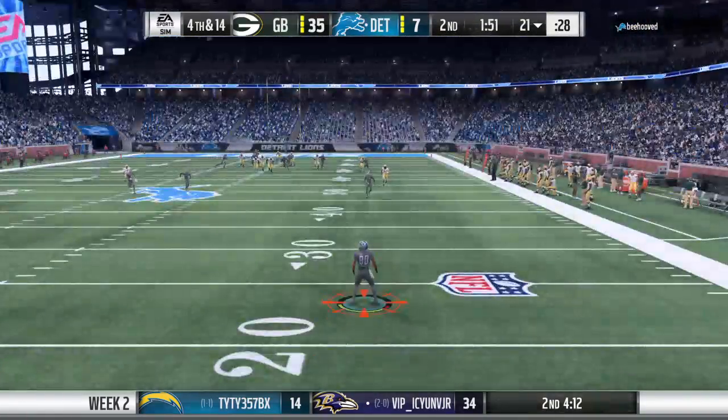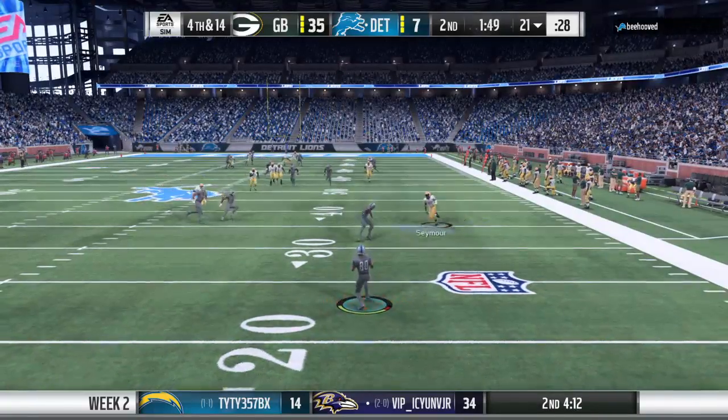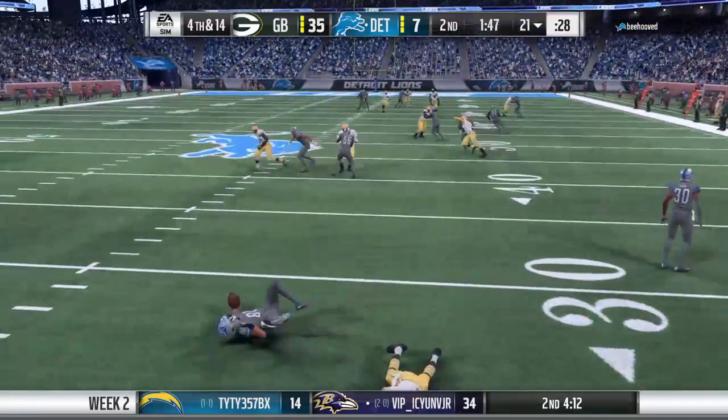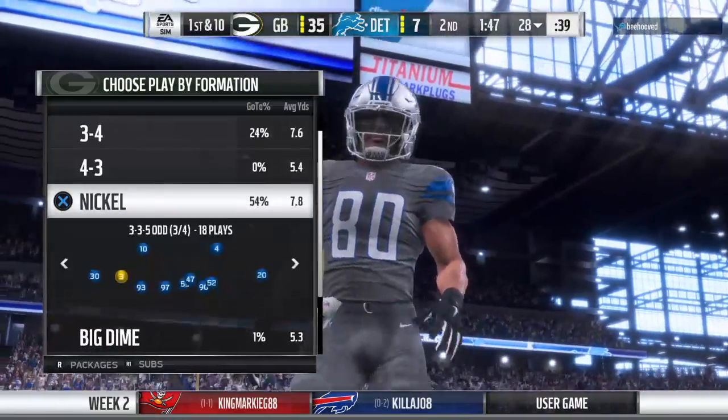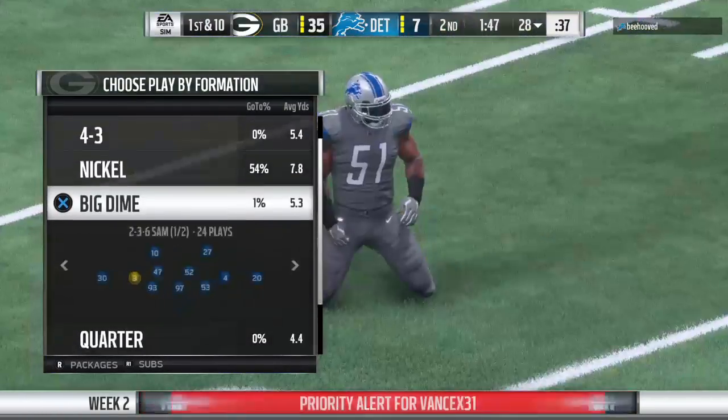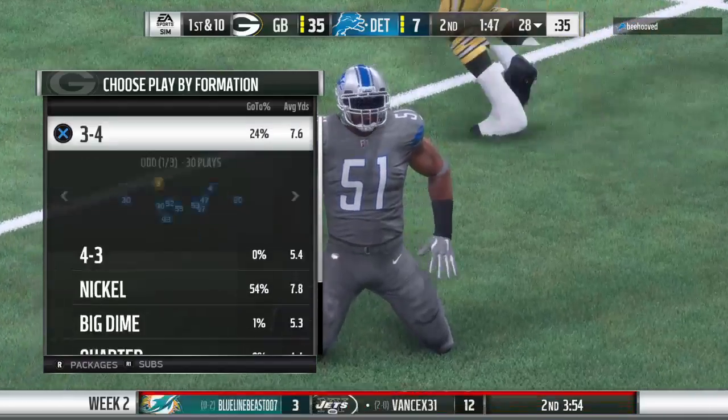Elsewhere, a score update from New Orleans. And the Saints have scored again, enjoying a comfortable cushion. And we'll keep an eye on that one as our game goes along here. A big kick that time, 52 yards. And the Lions will take over.